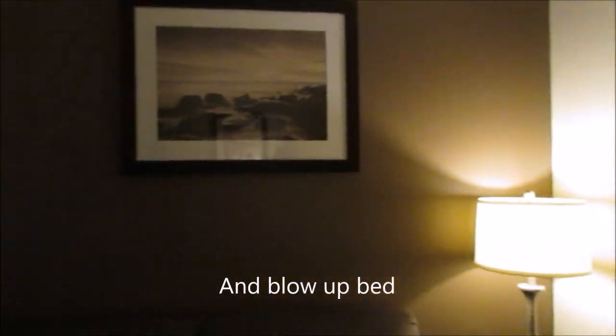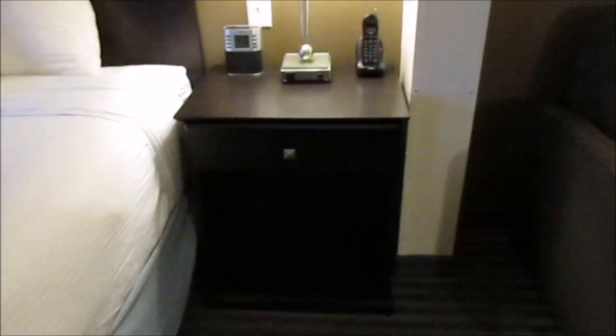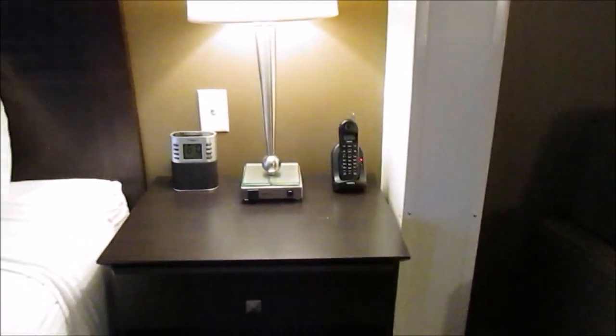We just arrived, and because this room is small, I needed to do a tour before they tear it up. So here are some nightstands. They have a cordless phone. I haven't seen that in a while.